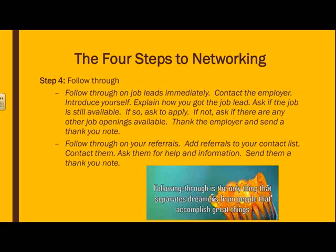A lot of people, most people I would say, don't follow through, and when you don't follow through, you don't get the job. But those people that follow through, they get the job. And it also shows the person that you're trying to get to hire you that you're eager and you really want the job, okay? So follow through on job leads immediately.